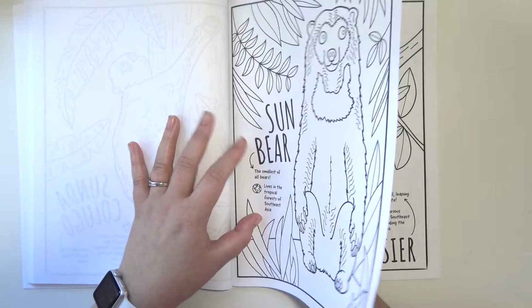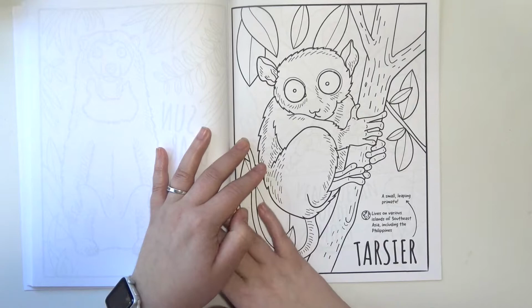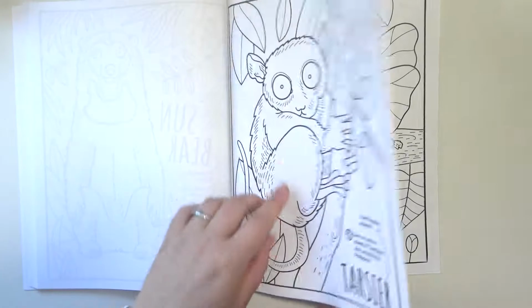A tarsier, a small leaping primate, lives on various islands of Southeast Asia, including the Philippines. I have seen one of these things. I feel like their eyes look even bigger than this in person. Like, their eyes are gigantic.